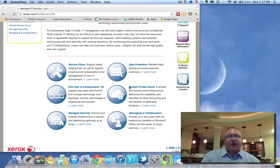Our hosted private cloud offering is very, very popular these days, where customers not only want to get out of some of the IT support functions because that's not their business, they also want to get out of buying IT infrastructure. So literally, you won't have to build or buy a computer room or a data center, let alone the storage, servers, and core networking that go within that data center.